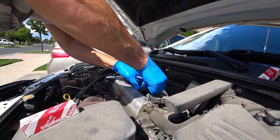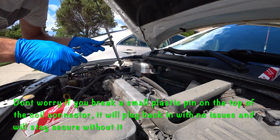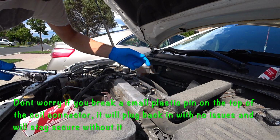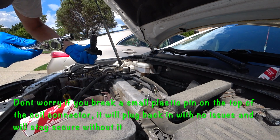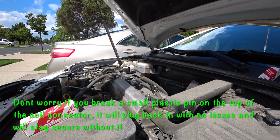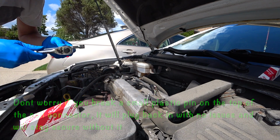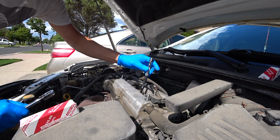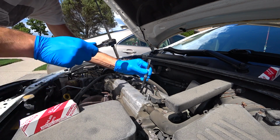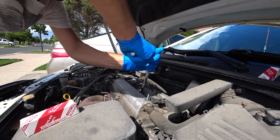So let's unplug. Oops, I think I pushed it too hard. I broke the pin on the top, but that's fine, it's still gonna work. Take the coil out. Get our spark plug out. There we go, got it in. Switch.